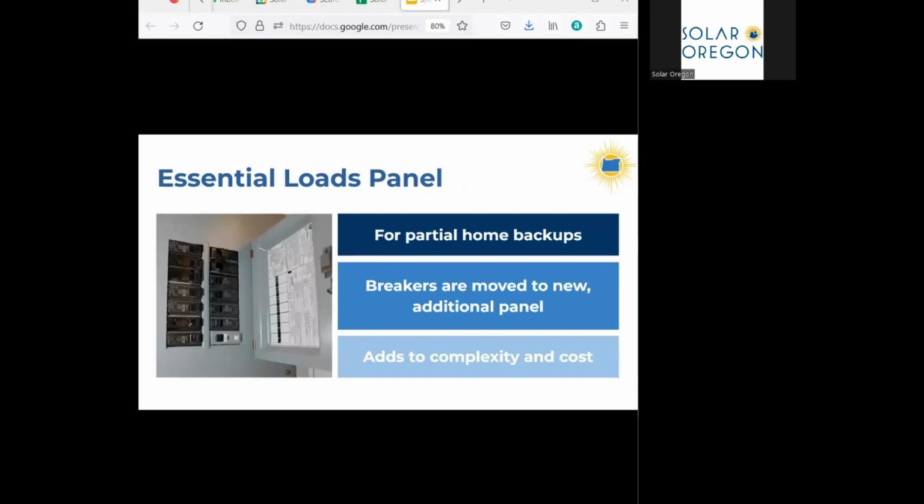When you get a partial home backup, the way you divide your home into sections that are backed up and sections that are not is based on the breakers in your electrical panel. When you've selected which circuits you'd like to receive power, your contractor will remove those breakers and place them in a newly installed smaller essential loads panel. This second electrical panel will be wired to the battery.